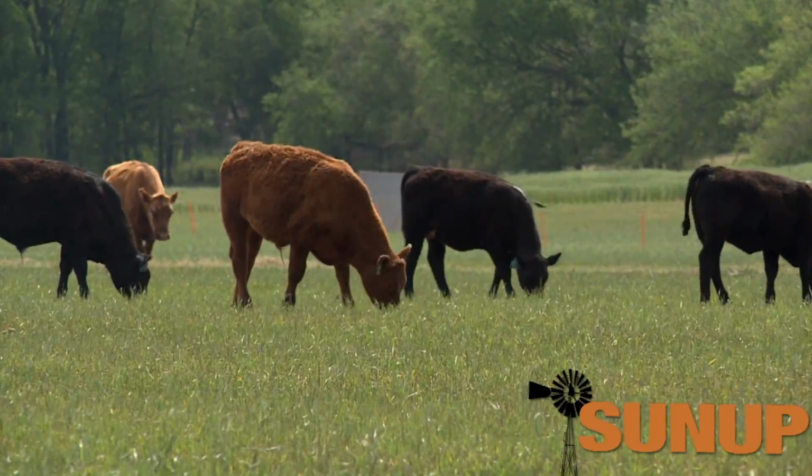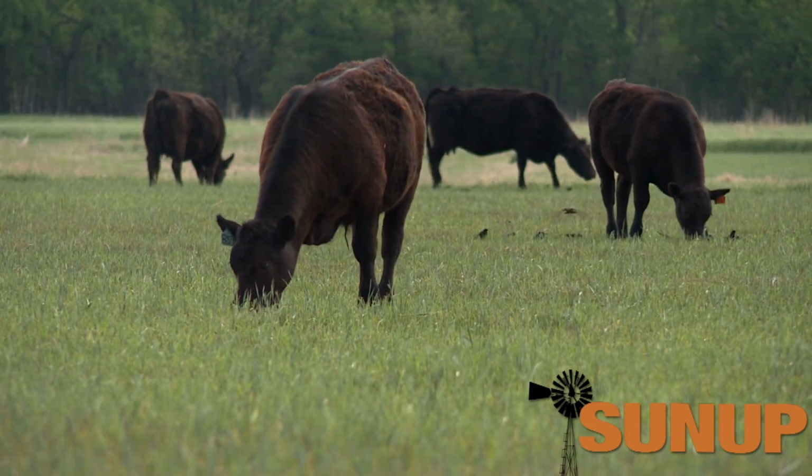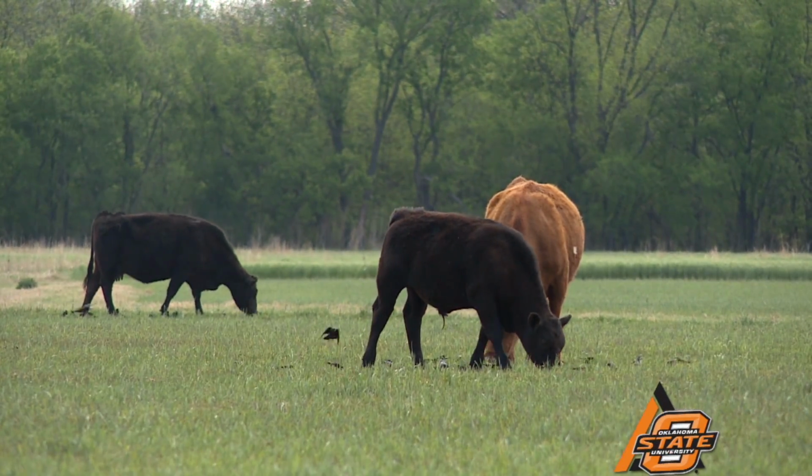One of the things to keep in mind is that grasshoppers will eat 50% of their body weight every day in forage. When you compare that to a cow, they'll eat 1.5 to 2% of their body weight a day. So you can basically think of 30 pounds of grasshoppers being equivalent to, say, a 350 to 600 pound steer in terms of the amount of forage they're going to eat in a day. So high populations can cause real problems in a pasture.